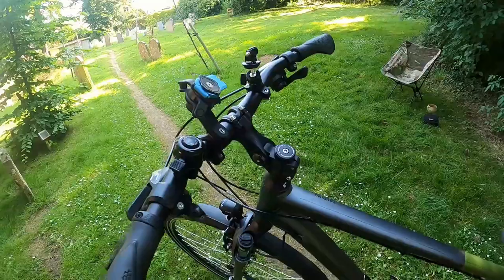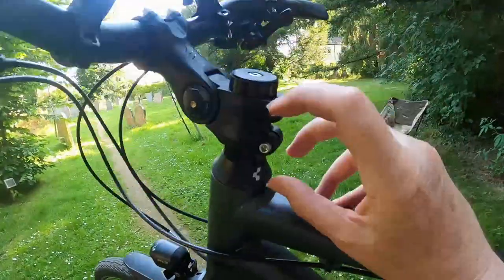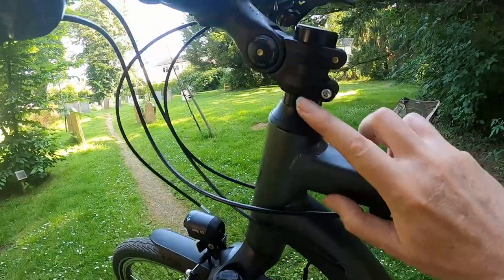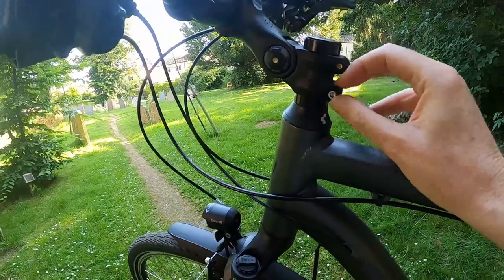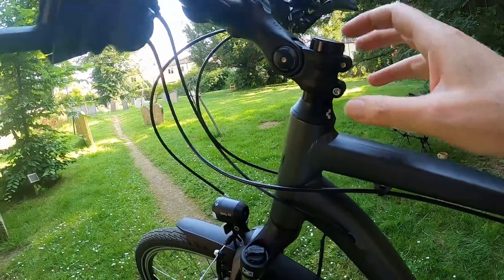I was changing the height of the handlebars, which you could do these here. You've got spacers. There's one there, there's one there. That was under here, and I moved it up to the top. So we have to undo this, take it all off, put it back together.